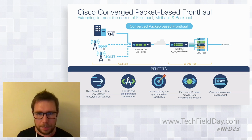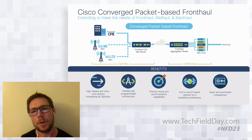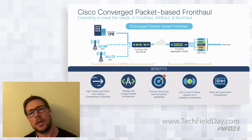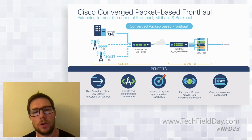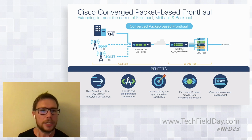The solution they provide is meant to replace the coaxial cables and direct dark fibers between the baseband units, and somehow collocate the baseband units on servers, something called Cloud RAN, and provide a converged network to run CPRI for Fronthaul over the packet-based infrastructure.